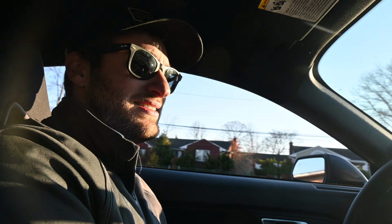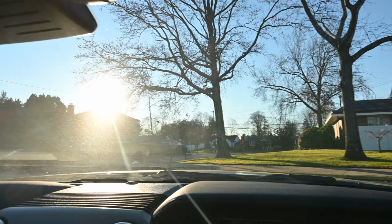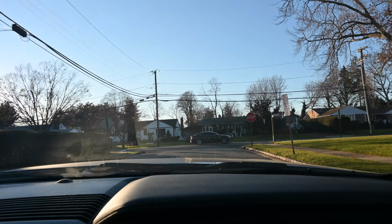Why is it so close to me? Why don't we look out the front? Stu doesn't sound like that. Come on. Yeah, but does it make the ride nice? It does. I enjoy this ride. This is a nice ride. It hits bumps very well.